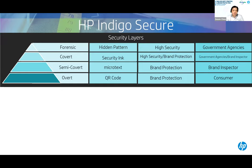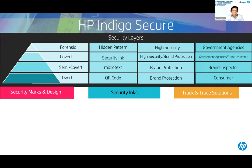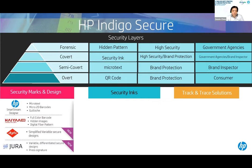And based on these four, what HP Indigo Secure has done is develop three pillars. This is the three pillars that we came up with: the security marks and design on the left, and we also have the security inks for the covert layers and onwards. And then we have the track and trace solutions to address the diversion problems that people are facing.